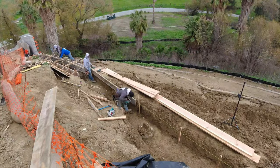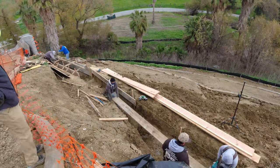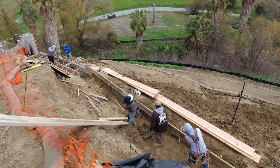Right, so one thing I remember about this phase of the project is that it was extremely cold and windy. Kind of reminds me of that Indiana weather.